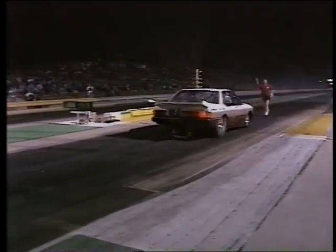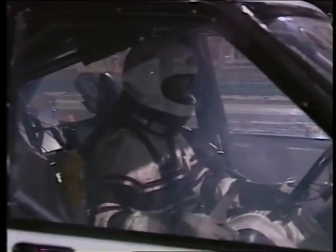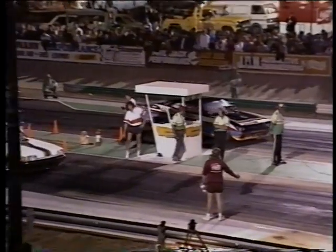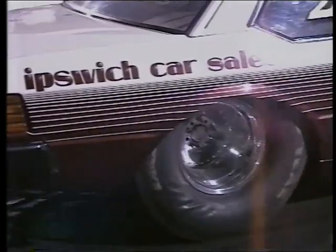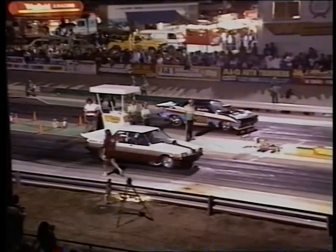Baxter actually giving away almost half a second to Benny Gatt. David Baxter in the XE Falcon. 7.97 the record stands for that car, 242 that you can see there. We're just giving you a shot of him as he looks across at us. These cars are allowed identical modifications. The difference in class is the size of their engine to the weight of the car. Dave Baxter with a big 499 cubic inch Keith Black and only a 351 for Benny Gatt. So that's why there's a handicap. That's why they're in different classes. 0.39 of a second handicap start to Ben Gatt.